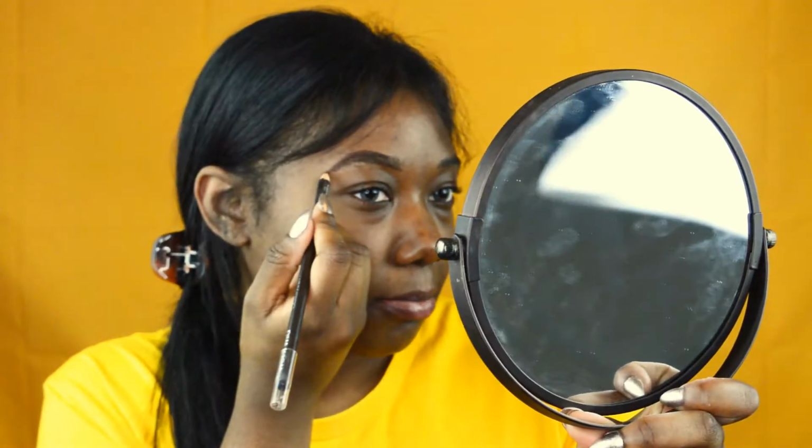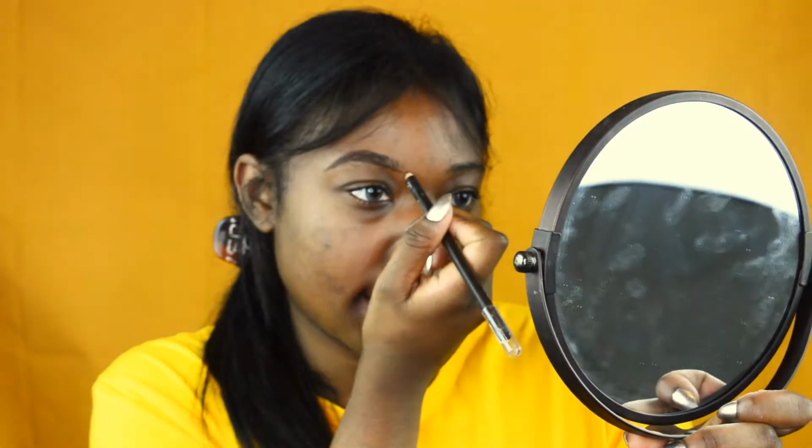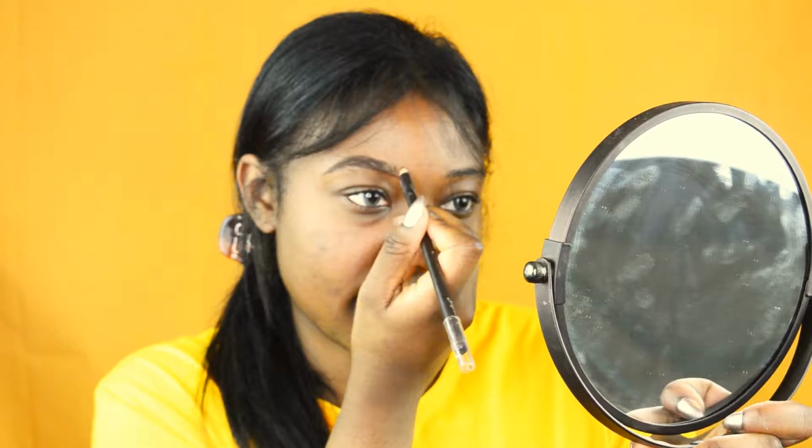Now most of these items you can find at the drugstore or beauty supply store, Walmart. It's very, very inexpensive, and if you're ordering it online, you don't have to wait for the items to arrive.